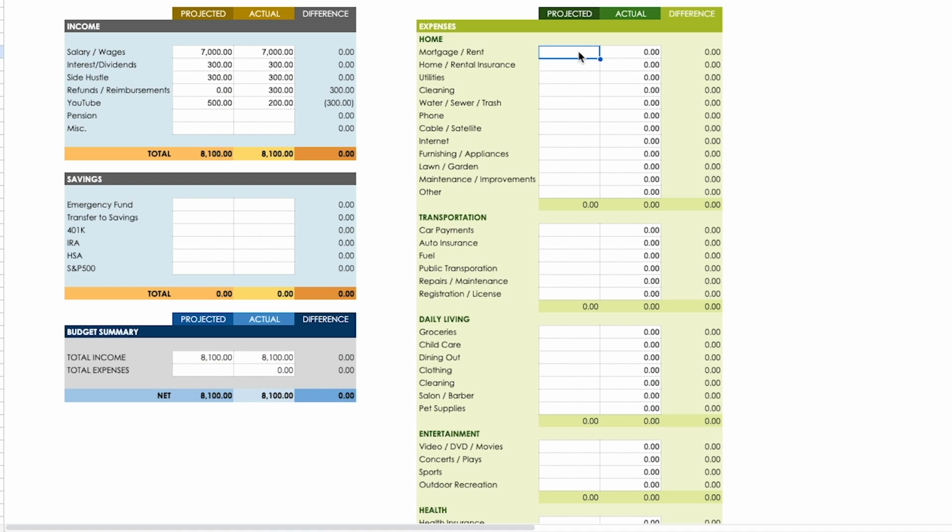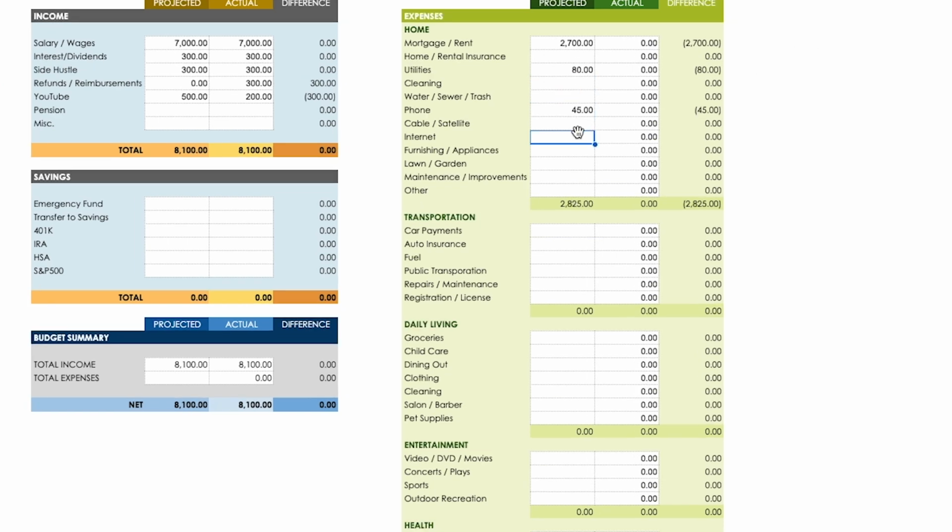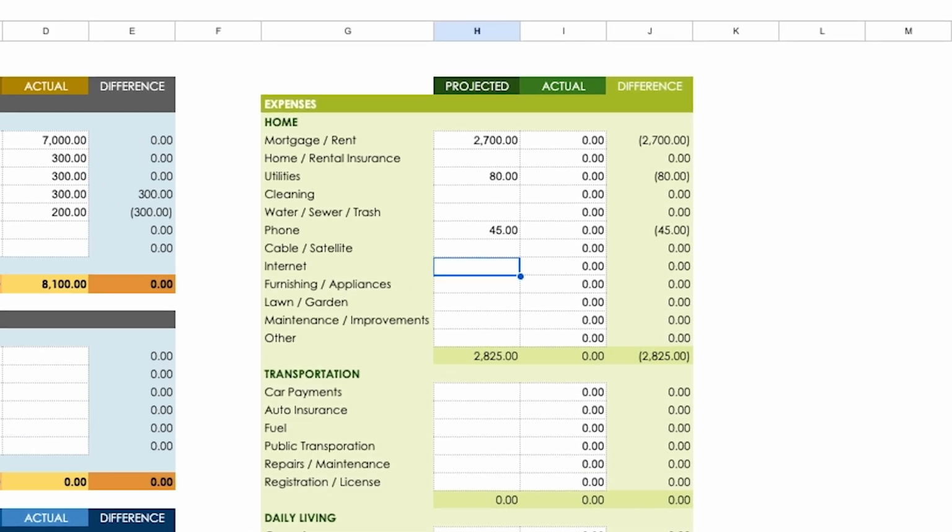Now follow exactly the same process, but this time for your expenses in the budgeted column. If it's your first month doing this, you'll have to give your best estimate for some of these, but from month 2 onwards, you should be able to know fairly comfortably what your expected monthly expenses should be for all of these sections. The next step is to populate the actuals.